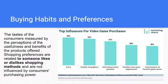And I saw that when looking at this, when we look at something called the buying habits and preferences, or buying sales habits, those kinds of things, the tastes of the consumers measured by the perceptions of the usefulness and benefits the product offers. Shopping preferences are related to someone's likes or dislikes of shopping methods and are not influenced by consumers' purchasing power. So the top influencers in video games, the top reasons why people buy a video game, from the marketing charts here, was number one, price.